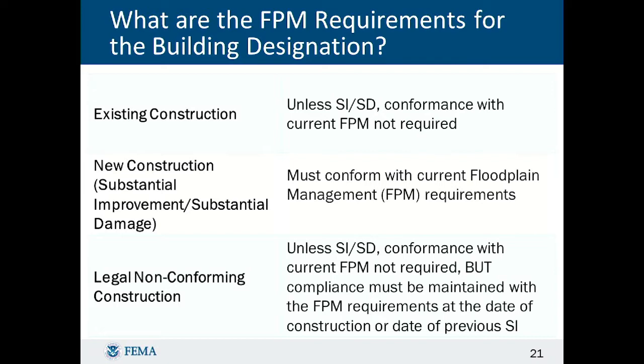However, any retrofit measures cannot make the structure less compliant with floodplain management regulations in effect at the time it was constructed or date of previous substantial improvement. For example, a post-FIRM dry flood-proofed office building located in the special flood hazard area at the time of construction cannot be converted to a residential building because dry flood proofing of a residential building would not have been permissible at the time of construction.